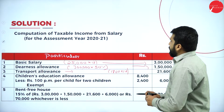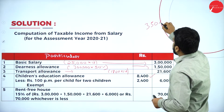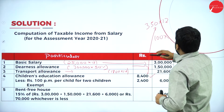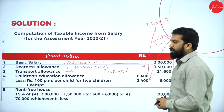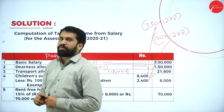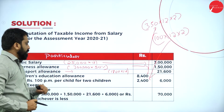Now, this is done. Children education allowance will be 8,400. How come? I'll go back. As per this, they got a 350 allowance into 12, so you get 8,400. But what is the limit? 100 into 12 into 2 children, so you will get around 2,400. Now, if you go for this into 2, you will get around 8,400. Now, we are not going for 8,400. Why? Because you have a limit of 100 per child per month as a deduction. Now, we're done with this.